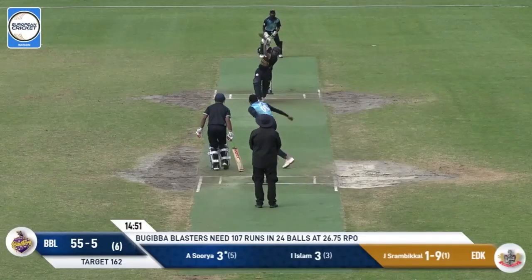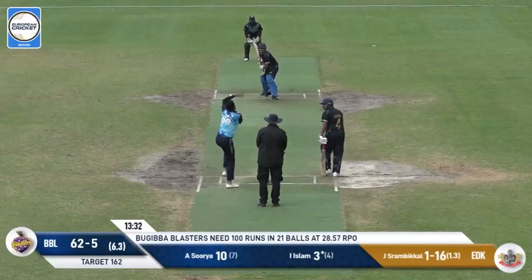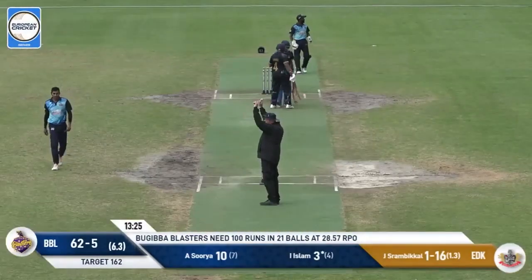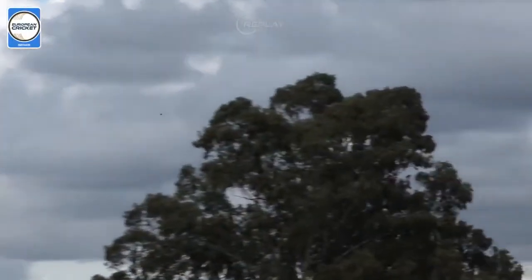Srambikal to bowl his second. This is straight down the ground, a 6. A very good shot there by Surya, and it's been quite a while since we've seen a 6. This is very nicely played by Islam. It's going to go away for a 6, so he's got that quick bowler's ability where if he middles one, you know it's going to travel quite a distance.